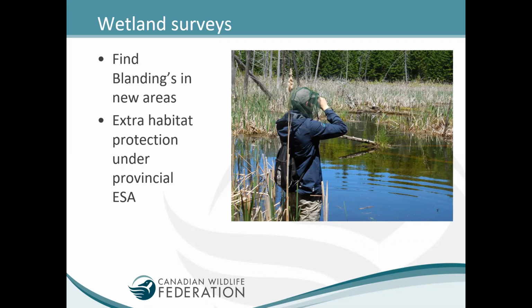So typically in the month of May, we head out to swamps and marshes, and you can see the person here in the photograph. He's got his bug hat on, he's got his binoculars, and he's scanning all the logs, looking to see if there's a Blanding's turtle basking.